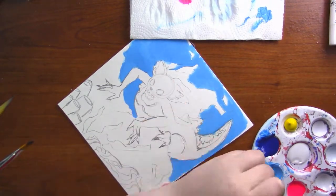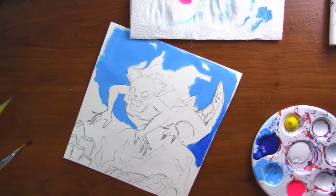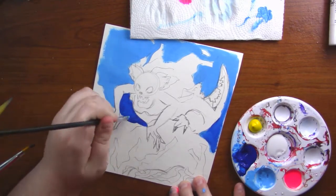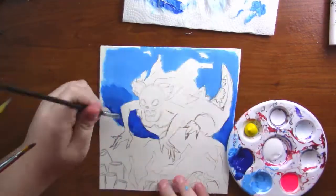I did forget to sketch out my picture, so whoops. I mean, I didn't forget to sketch it out, but I forgot to show you guys. So I'm just going directly in with the acrylic paint. Now keep in mind, I did get a blue, a yellow, and a pink, which could totally pass for red. So I kind of had it a little easier than I could have.